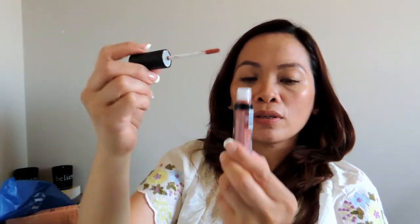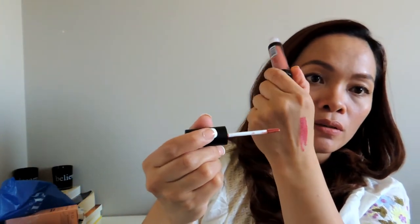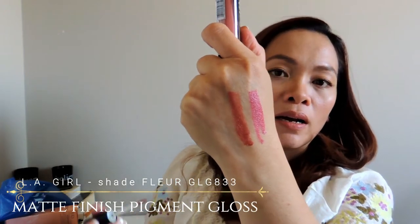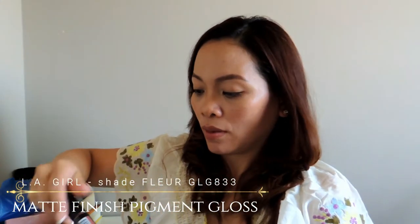Glacier, and this is the shade of Floor. So this is the shade of Floor. So okay, I bet this shade. And the next one that I got from LA Concealer is this Glazed Super Intense Color Extra Gloss.